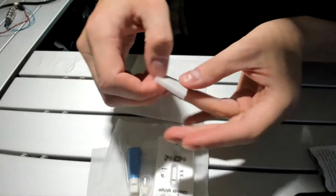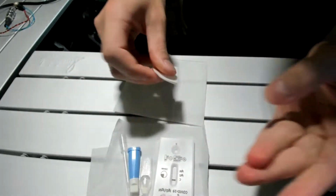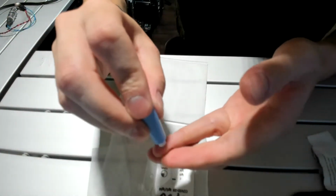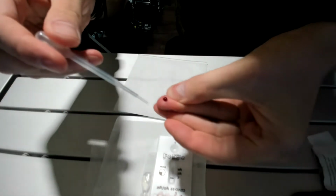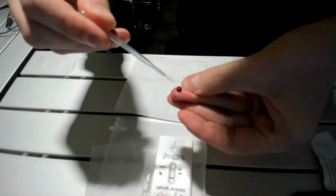First, there is an alcohol swab. Sterilize your finger. And there is a finger lance. It pricks your finger. It doesn't hurt at all. It just makes a clicking noise. And then there's a little pipette to help collect the blood.